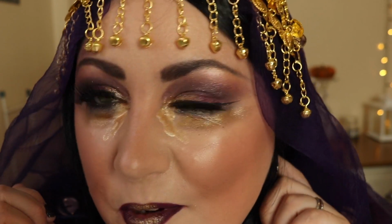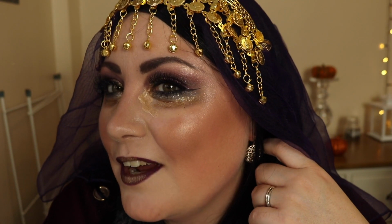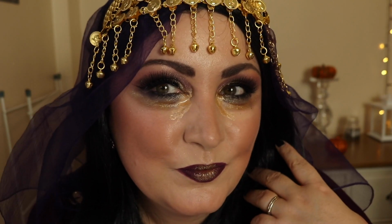Definitely an ultimate smoky eye there, isn't it? Loving the dark lip. It's quite nice to have. It's very not me, but actually I quite like it every now and again, and I love that glow. Yeah. So look number 3, fortune teller done.